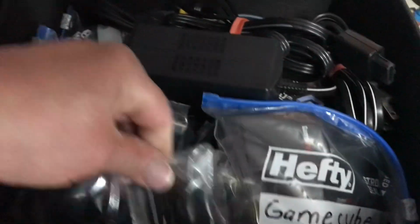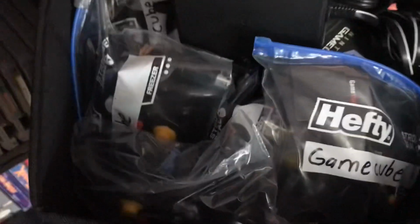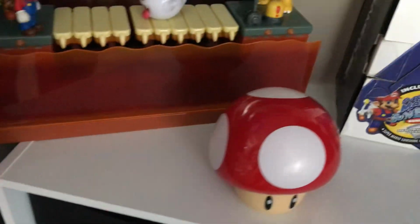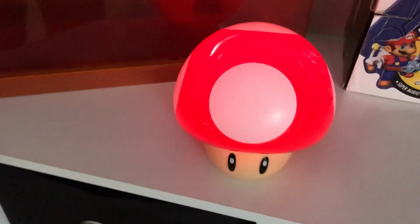Coming over here, this little container has a bunch of GameCube stuff in it. Remotes and cords and all kinds of other little gadgets. It's a box of just GameCube stuff. Got this little guy. Thought that was pretty cool.